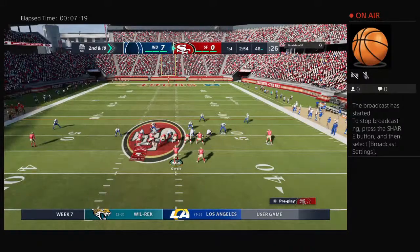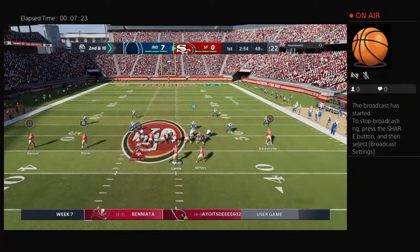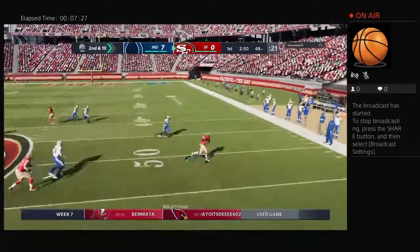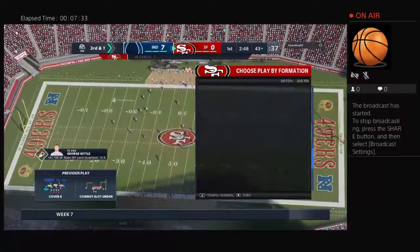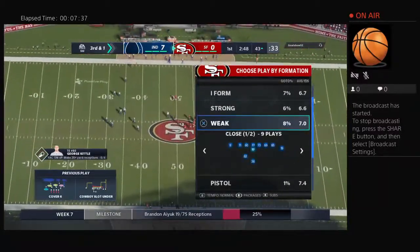Check back. Alert 3. Throwing again. Garcia. Looking for Ayuk, and he's got him. And he'll go down inside the 45 before going out of bounds. 9 yards, not quite enough, and they'll be left now with 3rd and 1.